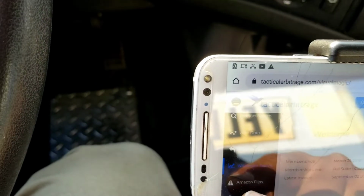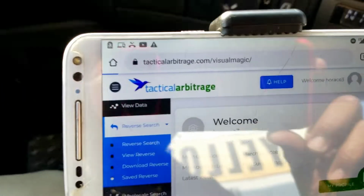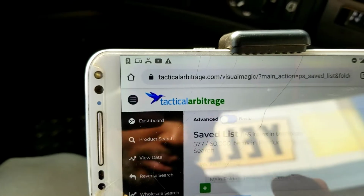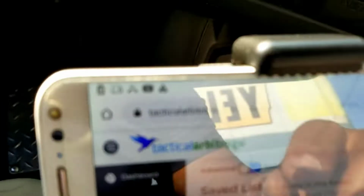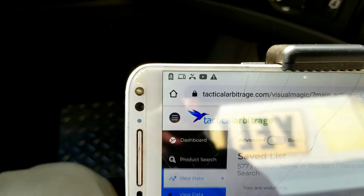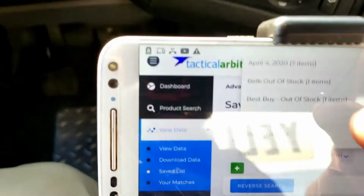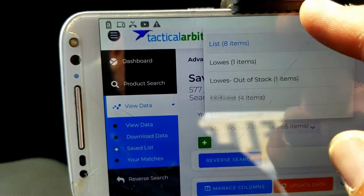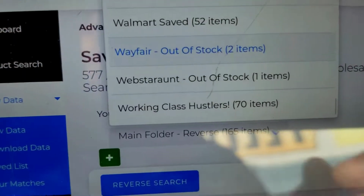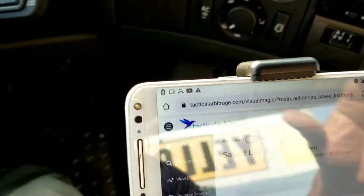Now watch what happens. Sorry about the glare, but let's see. I'm going to go reverse search. I'm going to go saved results just to get into the folder that I want to get to. Now you see where these folders are? I'm going to click that and get that to open. Now, watch what's happening. We're scrolling down to your folder. Which folder is that? You're about to see. See that folder that says Working Class Hustlers? That's for you. That's where I put things in for your benefit.